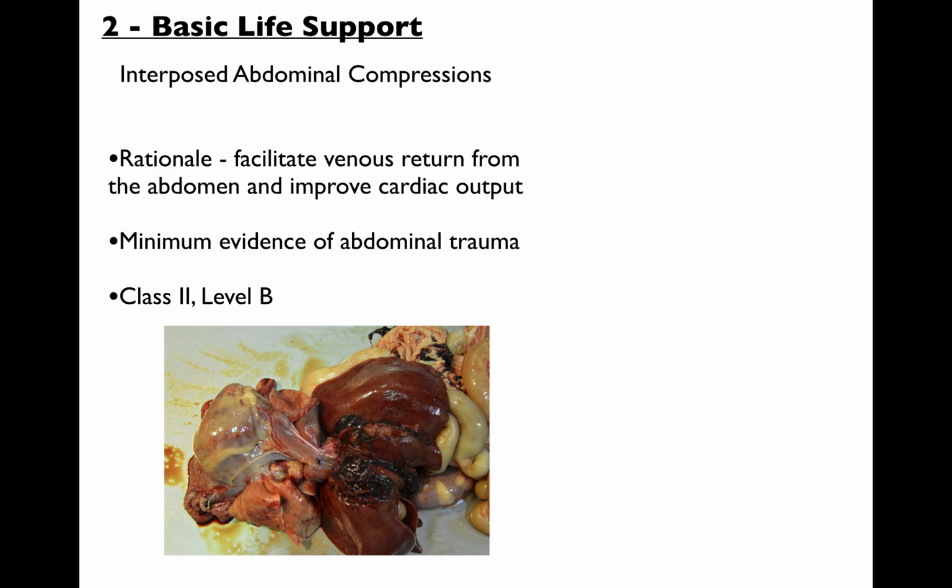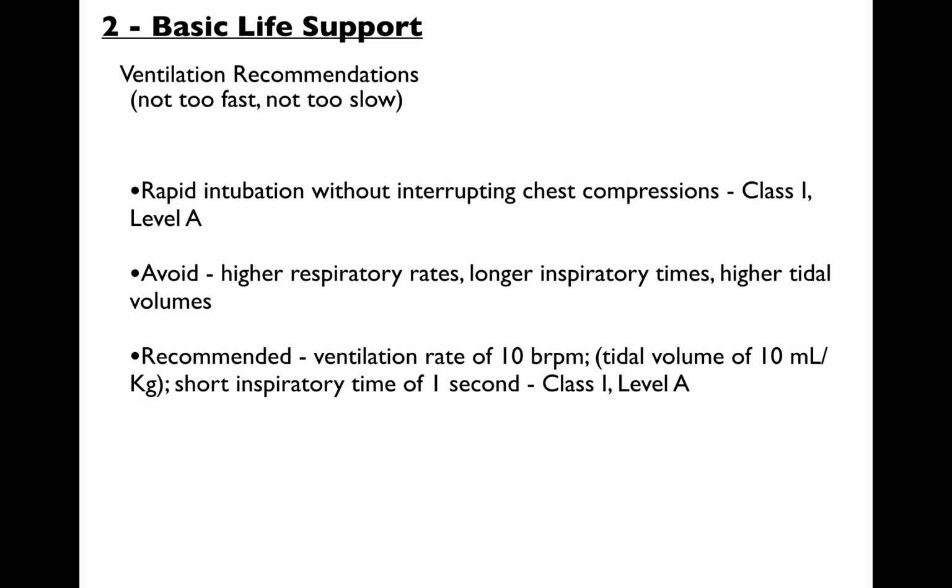The interposed abdominal compressions are done intermittently with the chest compressions. They are done at the same rate: you compress the chest while the abdomen is let recoil, and then you squeeze the abdomen while you're recoiling the chest. So it's just an intermittent sort of bellows system that is done to maximize the venous return and favor blood flow from the abdomen into the chest. As I said, it's a class 2 recommendation, and there's not much evidence of abdominal trauma associated with it.